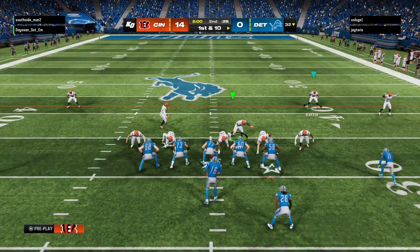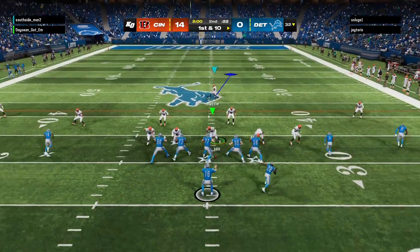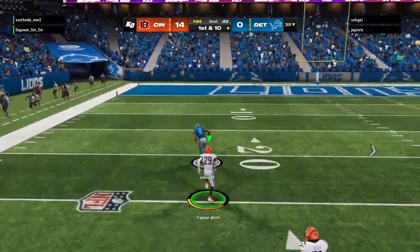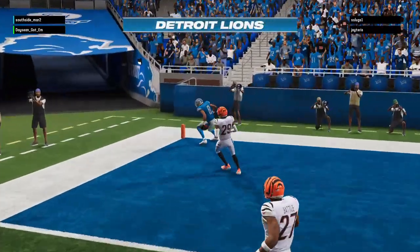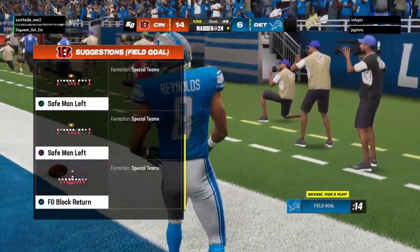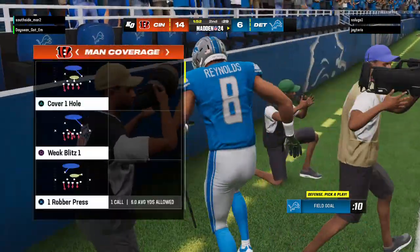From the 32 now, here's first and 10. Goff now looks to throw. And he wants Reynolds way downfield. It's caught inside the 25. Touchdown, Detroit. Josh Reynolds, 68 yards. And the Lions are able to strike quickly here as they are in for six.